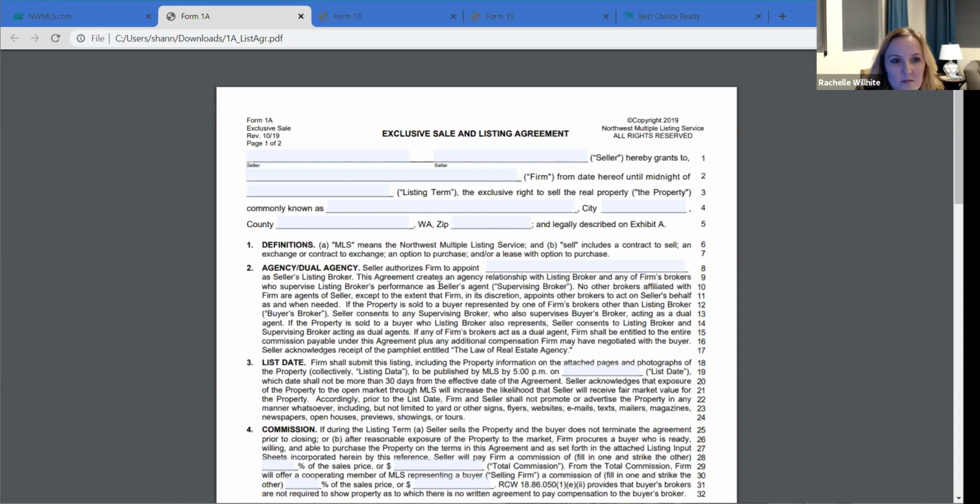So with the exclusive sale and listing agreement, the number one question I get is, should I use the 1A or should I use the 1B? And the 1A is used for everything. It is an exclusive. So unlike the 1B, which is not exclusive, the 1A is, and it does cover commercial, land, residential, condominium, manufactured home, pretty much anything that you're planning to list on the multiple listing service can be used with the 1A.